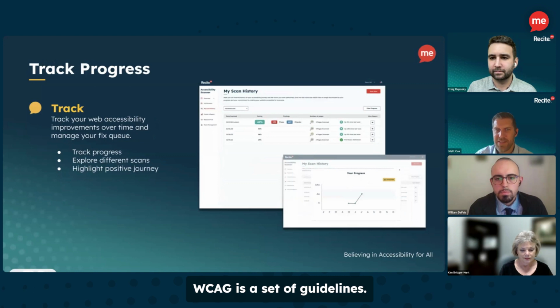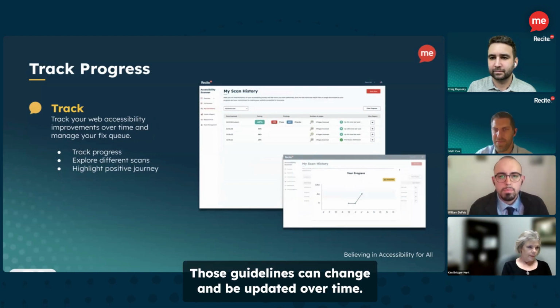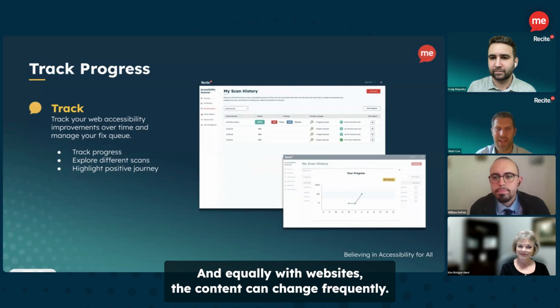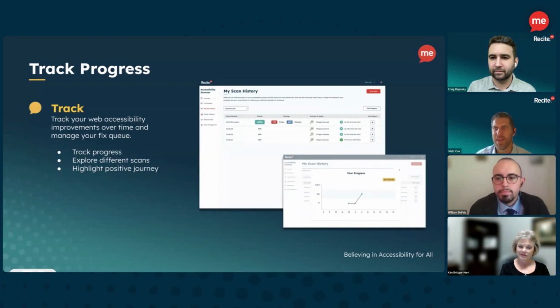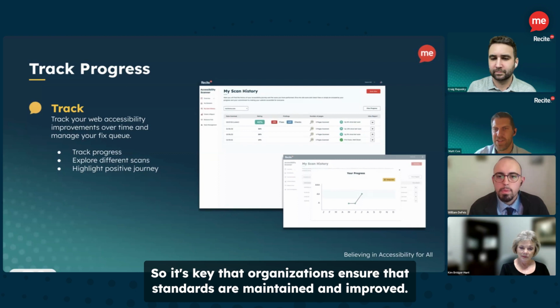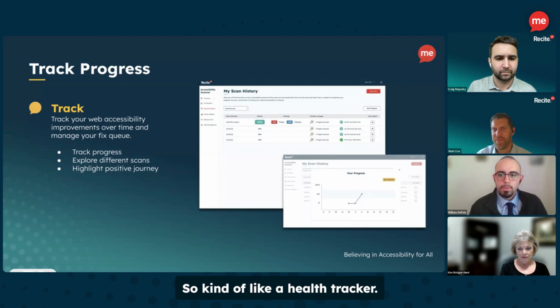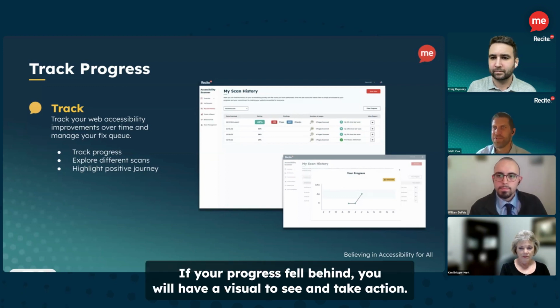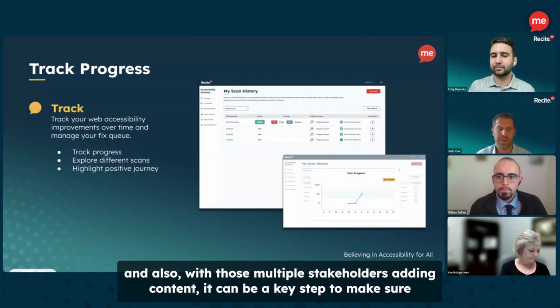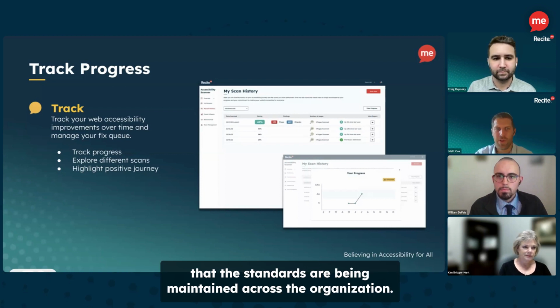WCAG is a set of guidelines. Those guidelines can change and be updated over time. We often describe meeting those standards as a journey and not a destination. And equally with websites, the content can change frequently, and you can also have many people adding content to a website. So it's key that organizations ensure that standards are maintained and improved. So kind of like a health tracker, if your progress fell behind, you will have a visual to see and take action. And also with those multiple stakeholders adding content, it can be a key step to make sure that the standards are being maintained across the organization.